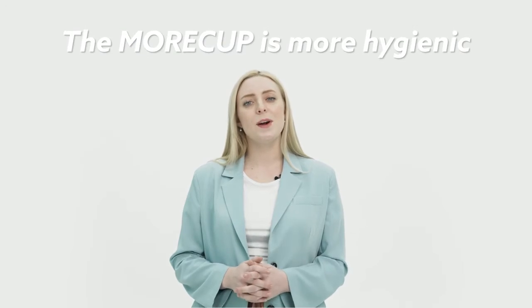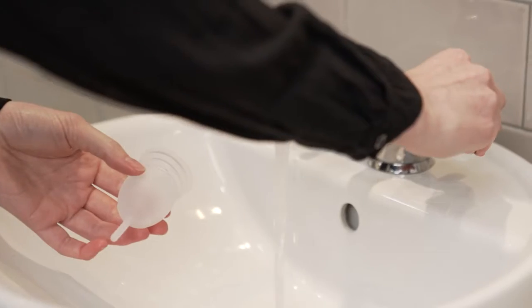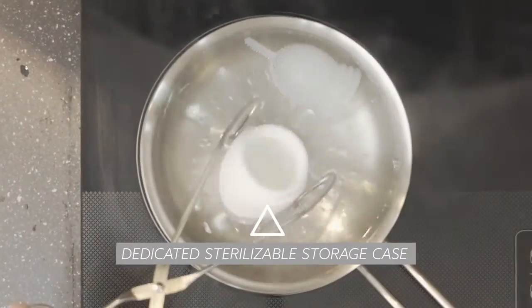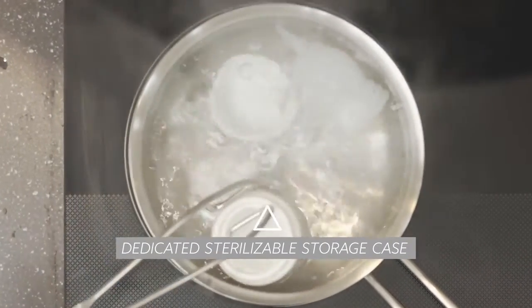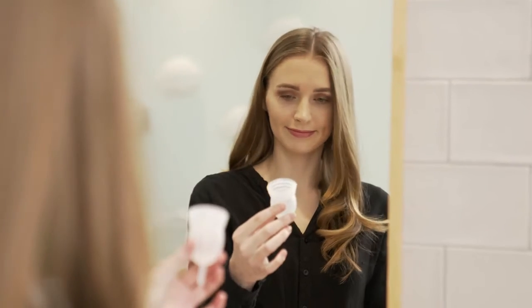The MORECUP is more hygienic than traditional products. However, since menstrual cups are inserted directly into your body, paying attention to hygiene and disinfection is very important. The MORECUP can be washed with water and the brush that we have provided. This keeps it clean and just like new. The MORECUP can be used for up to 12 hours.